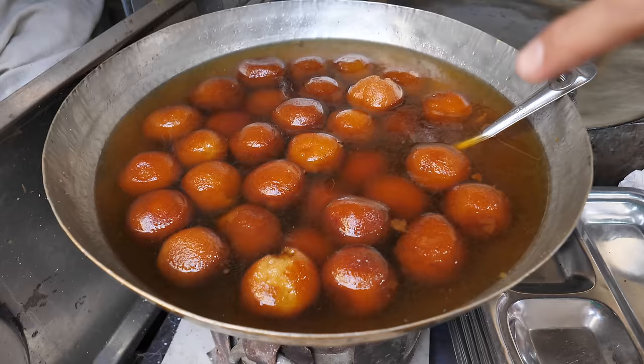Malai kofta. Oh, malai kofta. It's potato curry. This is a paneer. Paneer? Yeah. Malai kofta. And what's this? Rajma. Beans. Yeah. And same here? Chole. Chickpea. Oh, it looks amazing.